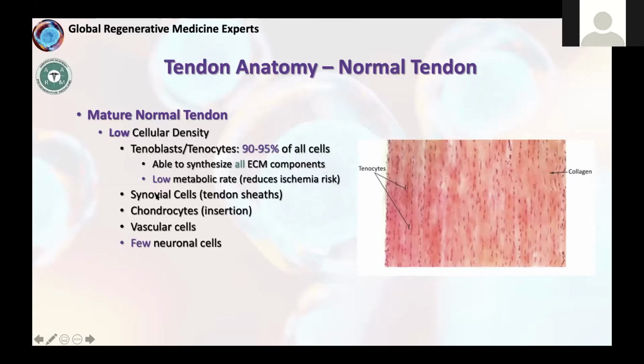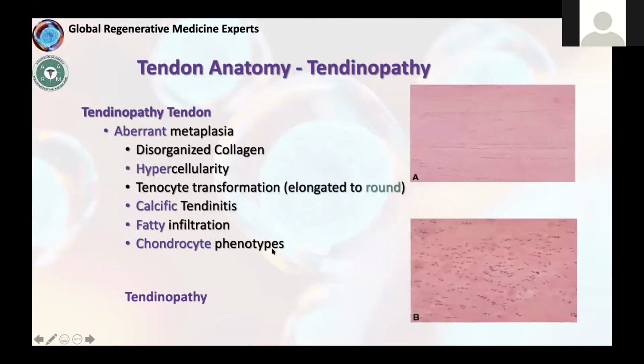They also have synovial cells, which are usually present in the covering of the tendon, and where the tendon is inserting over the bone or at any enthesis junction, they also have some chondrocytes and of course some blood vessels and of course some nerve cells.